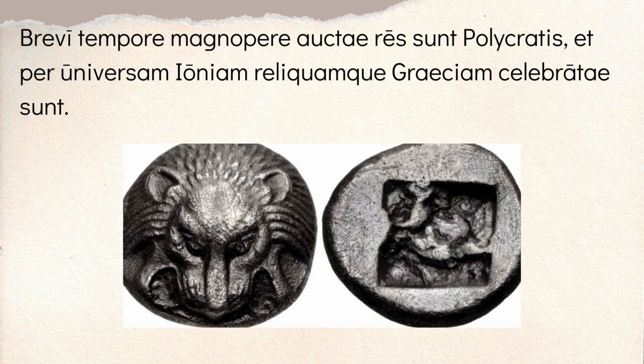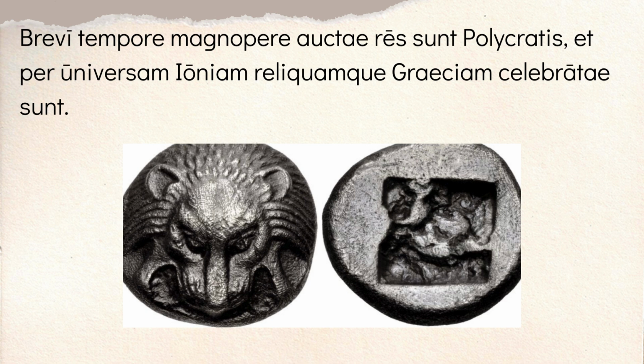Then you have brevi tempore, magno per auctae res sunt Polycrates et per universam ioniam reliquamque graeciam celebratae sunt. So in a short time, soon, the fortunes of Polycrates were greatly increased, magnopere auctae sunt. All his wealth is increased because of his great friendship. They were augmented or increased. And they were celebrated through the whole of Ionia and the rest of Greece. So Ionia, Greece, Turkey, Greece, it's all admiring how much wealth he has. And you can see here some of the coins that come from Samos around that time. So his wealth becomes kind of legendary.